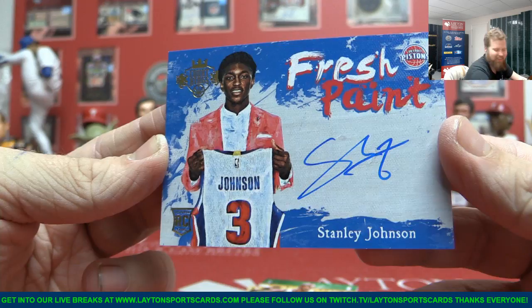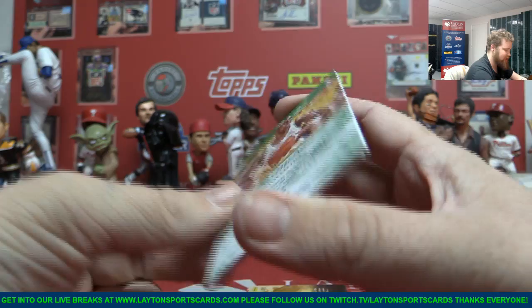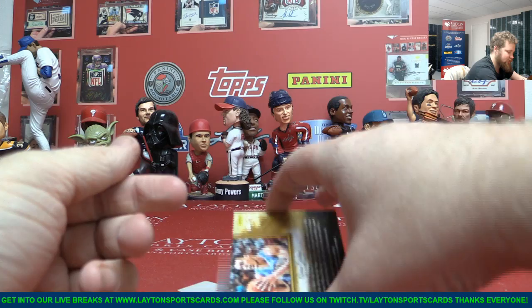And to 199, Xavier Munford jersey card. And your last hit is to 299, jersey card Aaron Gordon.